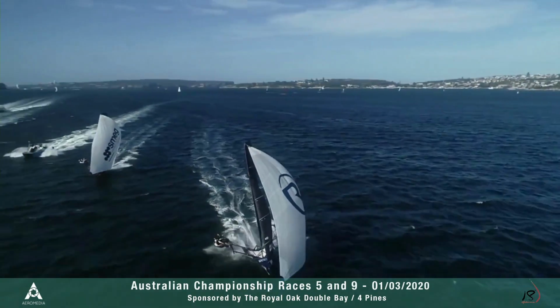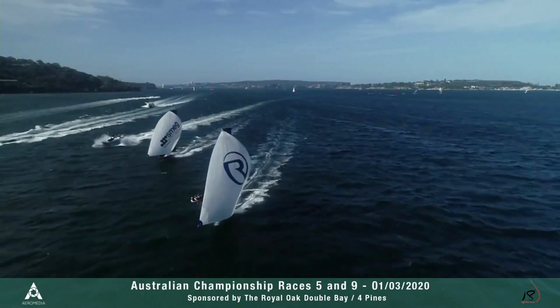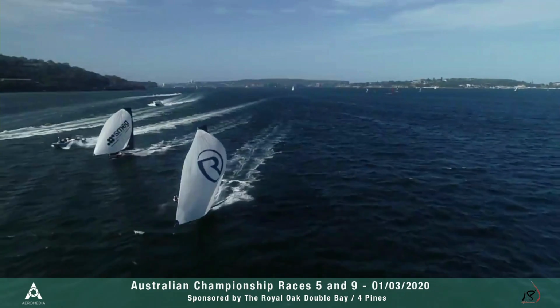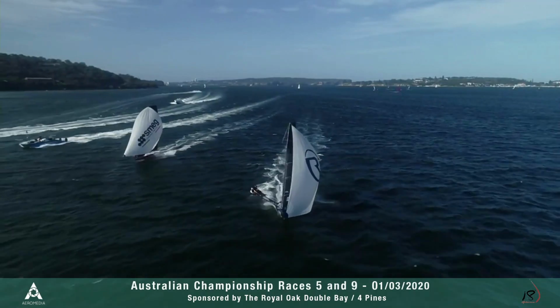Correct. Anyway, this is full noise on Smeg and full noise on URM. And on the other side of them, just that you can't see right now, is Tech 2, but this is the drone shot flying in front. That's about the fastest the drone could go, I think. We're doing 20 plus knots. That's about 45 kilometers an hour.